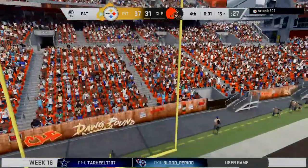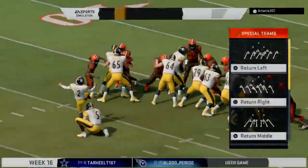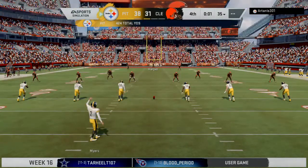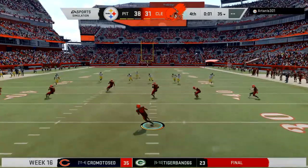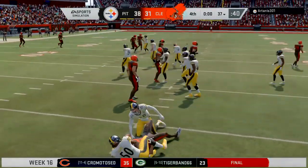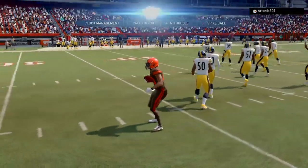How about that score? Finishes like this is why we love sports. This is why we love the game of football. So glad that we got to be here to watch this one. And after the touchdown, here's Myers to boot it away. An incredibly short kick fielded way up there. Bring it up.